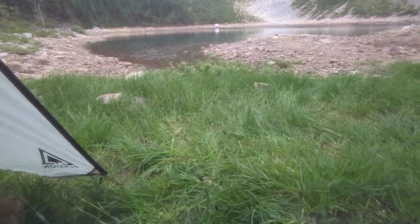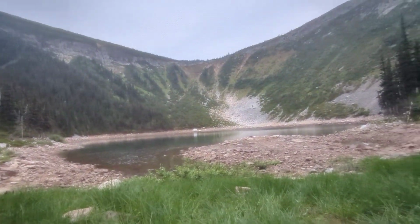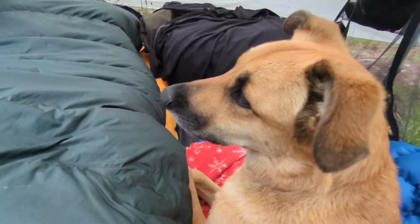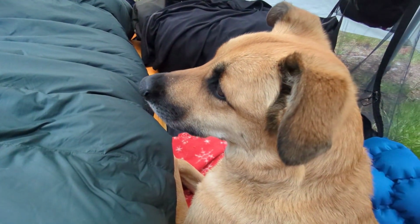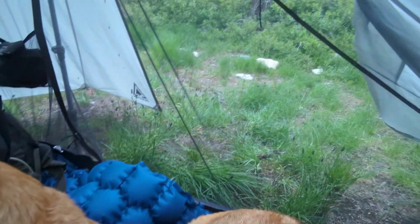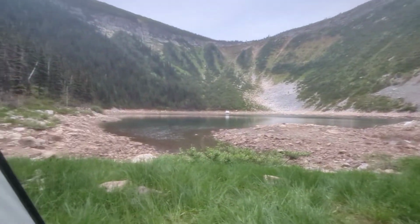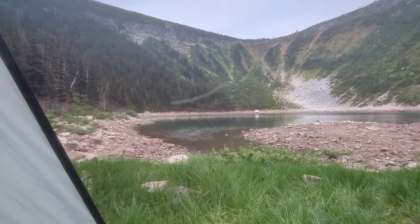It's just gorgeous here at Viking. Just camping right here in this little grassy spot with the doggy. She's just checking out that lake view as well. Loving it here. Mosquitoes are trying to get us, but this tent is doing its fantastic job, made by a local BC guy from Golden, BC, Durston Gear.